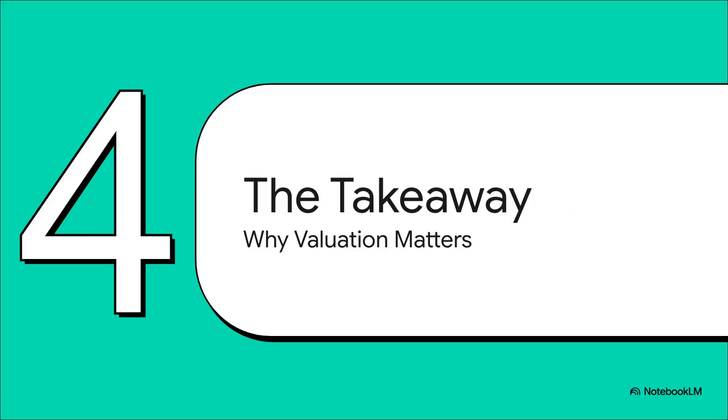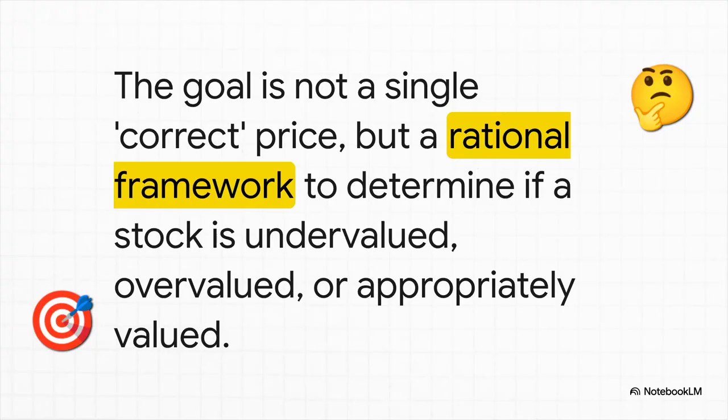So after all that, why does this super structured, number-heavy process really matter? Why should you care about any of this if you're interested in business or investing? Here's the most important takeaway. Valuation isn't about hunting for one single correct price. It's about building a disciplined, data-driven framework. It gives you the tools to move beyond pure guesswork and make a rational, logical decision about whether a stock's price seems reasonable based on its fundamentals.